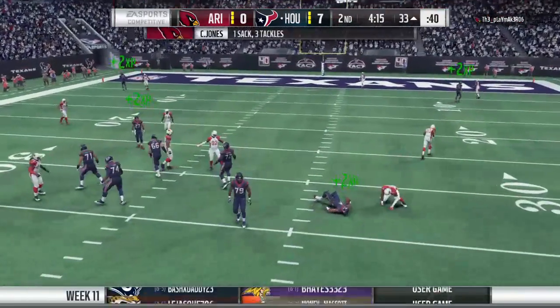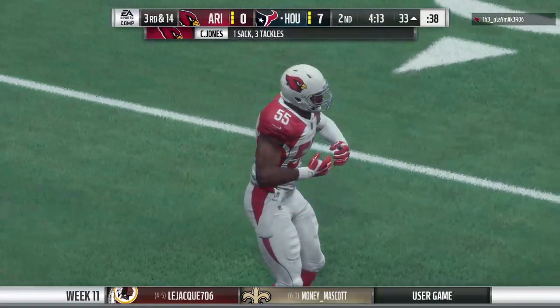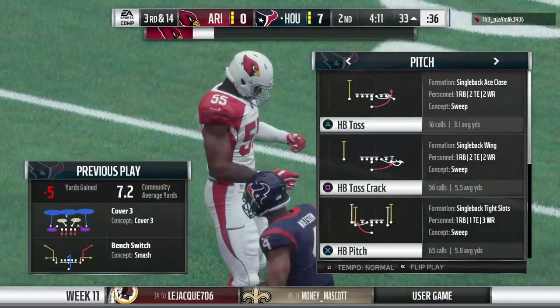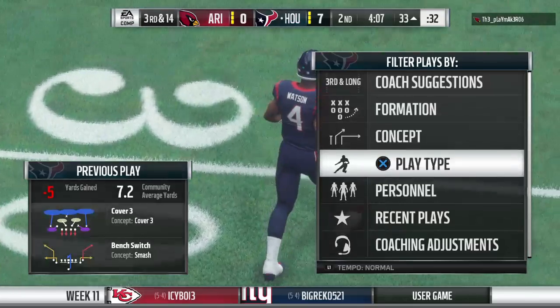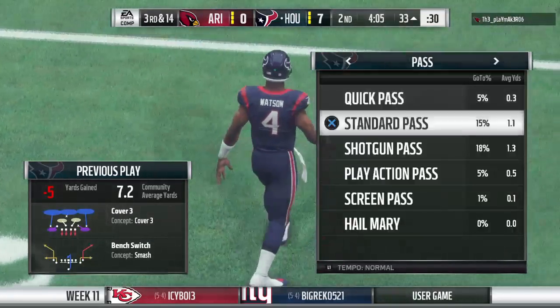Pressure applied, and he's going to be taken down. They sack him back at the 33-yard line. Chandler Jones in there to drop him for his 11th sack of the year.